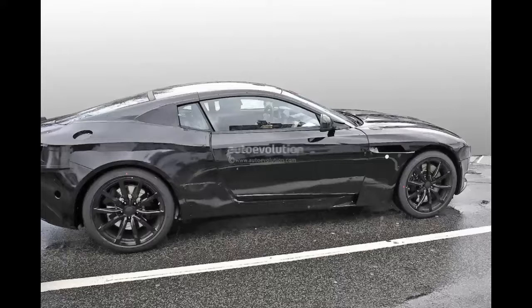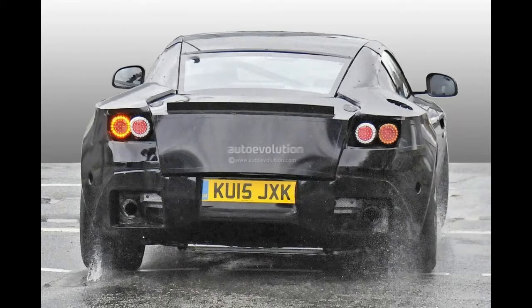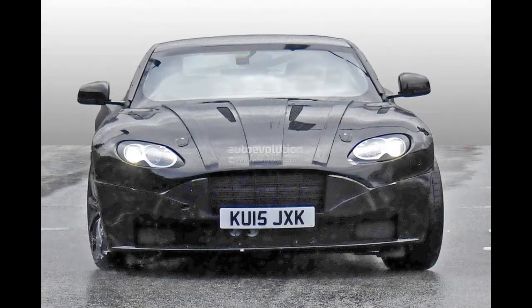Returning to the clues mentioned above, that gaping front end shows what appear to be intercoolers, which makes perfect sense. That's how Aston Martin's new platform will be able to please both naturally aspirated and forced induction fans. The latter will be thrilled thanks to the presence of a Mercedes-AMG V8. This is the 4-liter unit that motivates the AMG GT. The same engine is also present on the Mercedes-AMG C63, but sans the dry sump of the sports car.